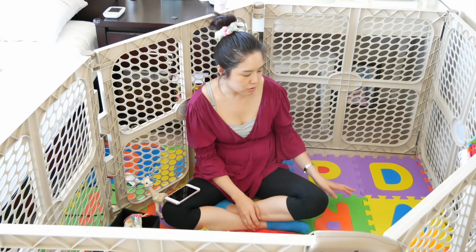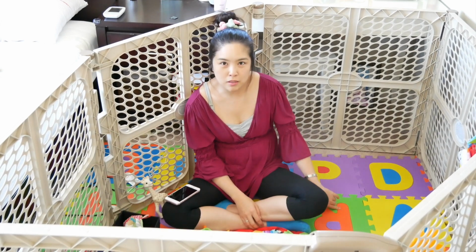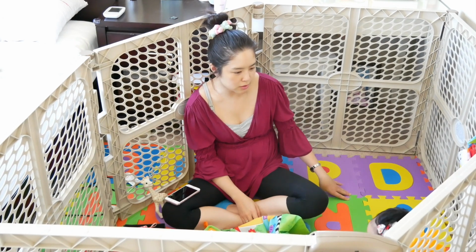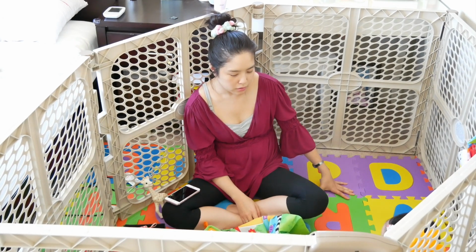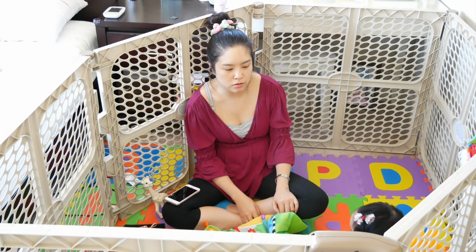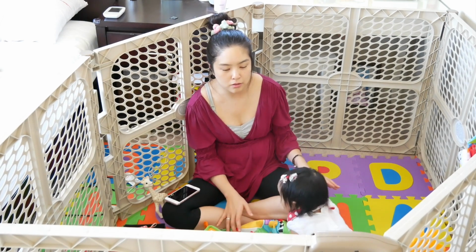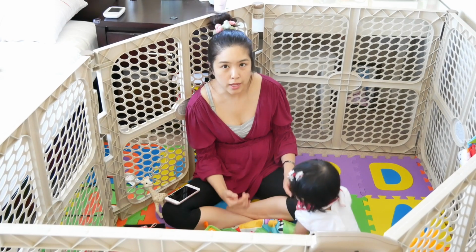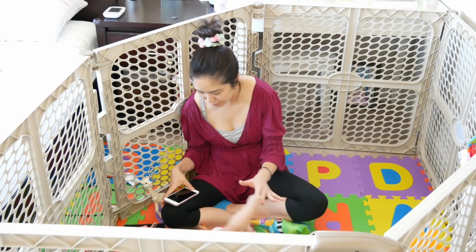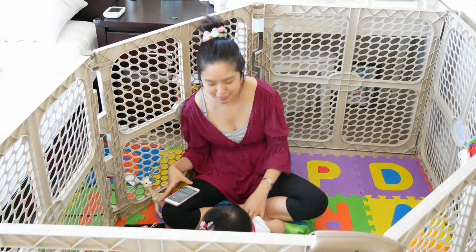So I'm also looking into what play mats to get for the living room, because when she falls, our living room has hardwood floors. I really need to pad the area so that she doesn't hit her head when she falls. You hit them, man? Oh, she fell again.